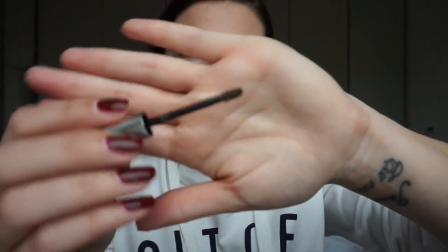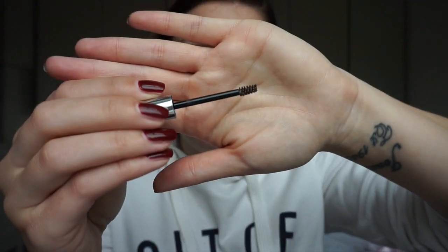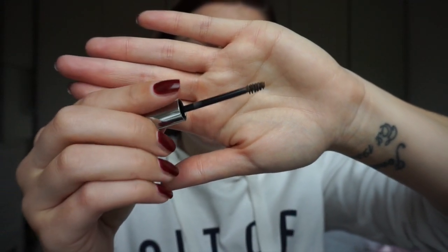Next, we've got Boy Brow, which again got a lot of press, and the colour that I got I think was brown. It is brown, and it looks a lot like Benefit Gimme Brow. It's got that kind of teeny little wand. So we shall see. I really, really like this, and I like the colour as well.